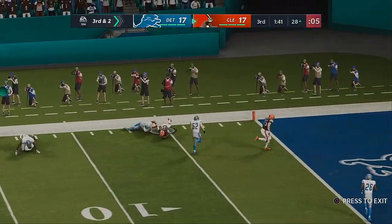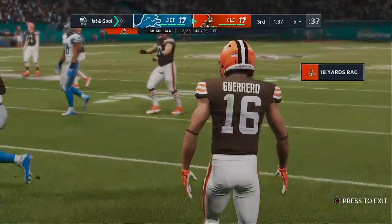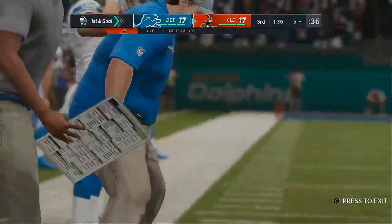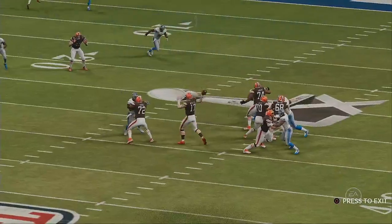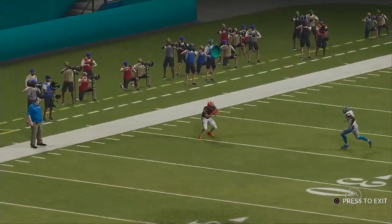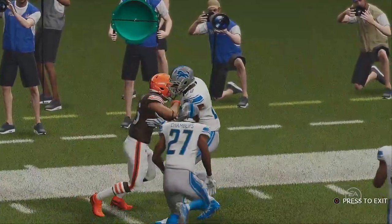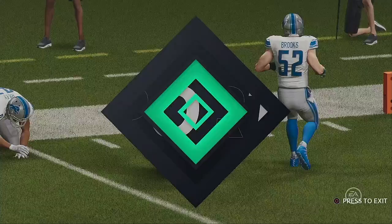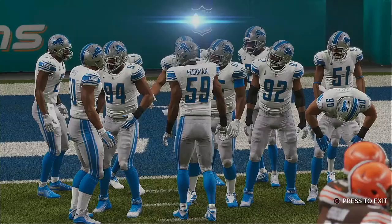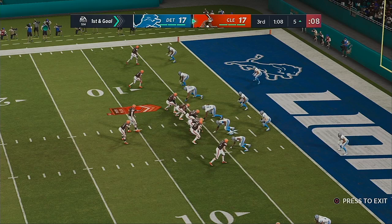Throwing left side here, and it's complete. And he gets it all the way down inside the 10 and mark him at the 5. Well, they were in search of a short gain on 3rd down, and they wind up nabbing over 20 yards. With the kind of game he's had so far, you had to know that on 3rd down, they would be looking his way, and they did, for big yardage and a 1st down. I think the defense fell asleep at the switch on that one. I would have doubled him, tripled him, anything to keep the ball out of his hands.